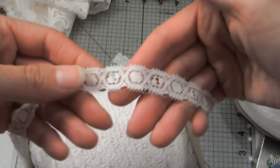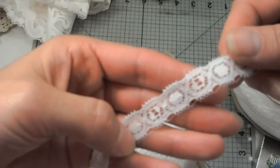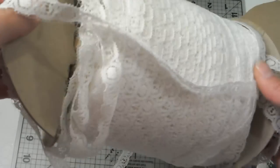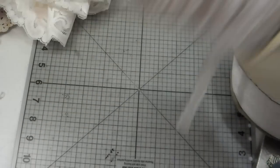This is kind of like, I can't tell in this light if it's pure white. I think it's more of an off-white. Really just kind of fun little lace, and there is tons of this. So this will probably go in 10-yard segments for a really good price.